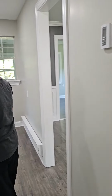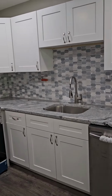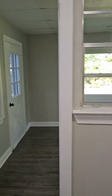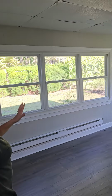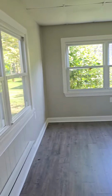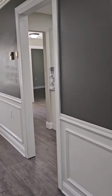Come with me into this beautifully updated full kitchen with brand new stainless steel appliances, new cabinets, gorgeous backsplash, gorgeous granite, enough little space here for an eat-in kitchen, dinette. You also have an enclosed back porch offering all kinds of bonus space. You could have your cards, a separate TV room, you could do a full dining room out here if you'd like. And then also beautiful updated living room.